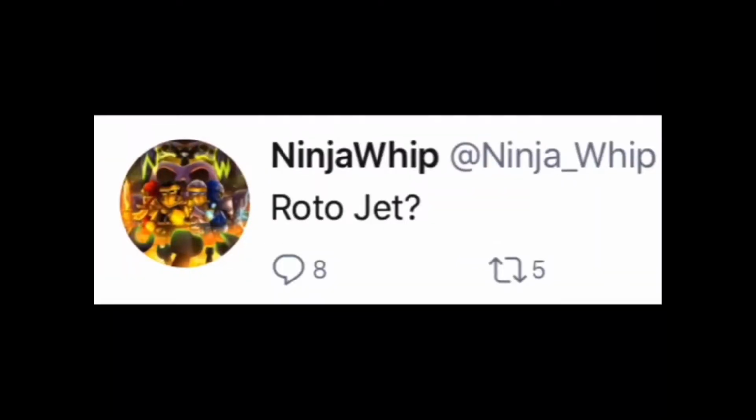Next we have the Roto Jet, and I really like the original design for this set because that set did have some really nice play features. The design of it did look really cool, and the main parts did look really interesting as well. Now I'm hoping they have a more modern feel on it, but do keep some of the main features.